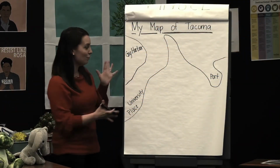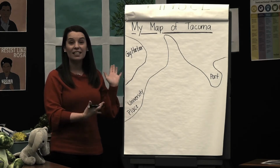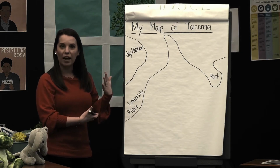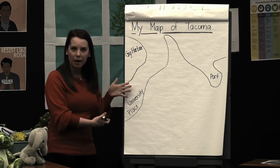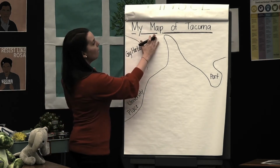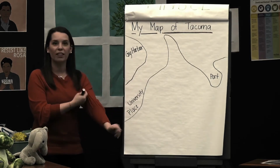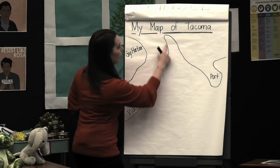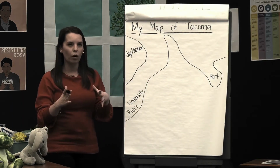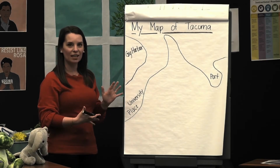Okay, I have Mr. Kevin help me out with this, an outline of the city of Tacoma. And I labeled my map so that people who are watching or reading my map know what this is a map of. So it says, my map of Tacoma. And I started with the outline to help me orient or find the positions on the paper of the city of Tacoma.